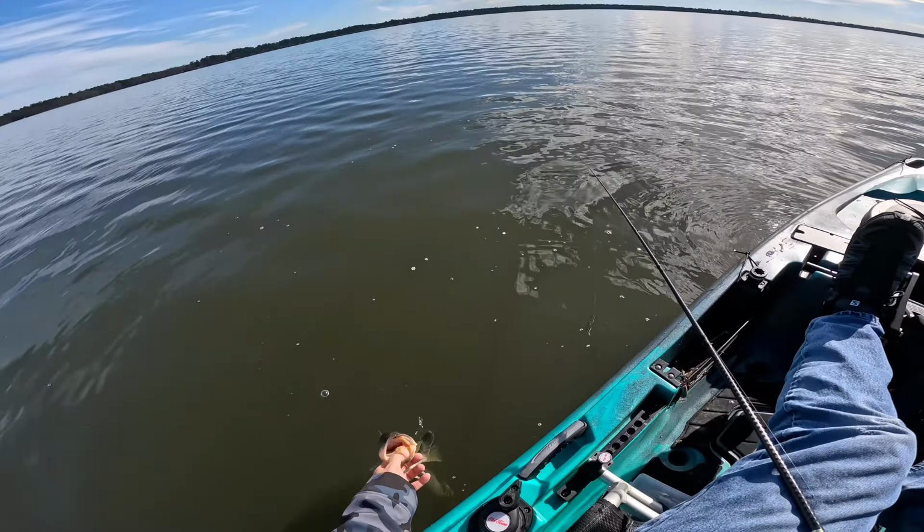There he is. Oh wait, still got it. Still got it. I thought I lost him there for a second, because he hit it and then just kind of rolled around on it.